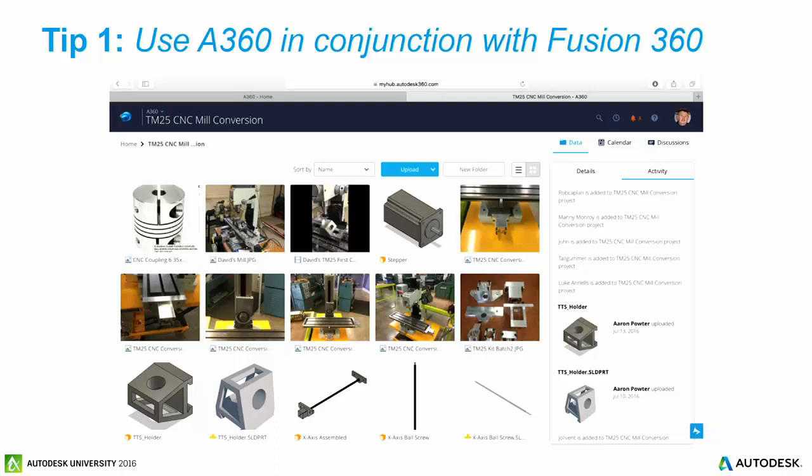Through A360, I upload my SOLIDWORKS files, then when I go into my Fusion, I can create a Fusion design from that file. For some of you in the industry going, oh, if I change CAD CAM systems, I'm going to be stuck with all these files, I can't use them, I've got to redraw them. No, it's not the case. You can convert a Fusion model. Apart from that, the really cool thing about A360 is you can put in Word documents, pictures, and movie files.